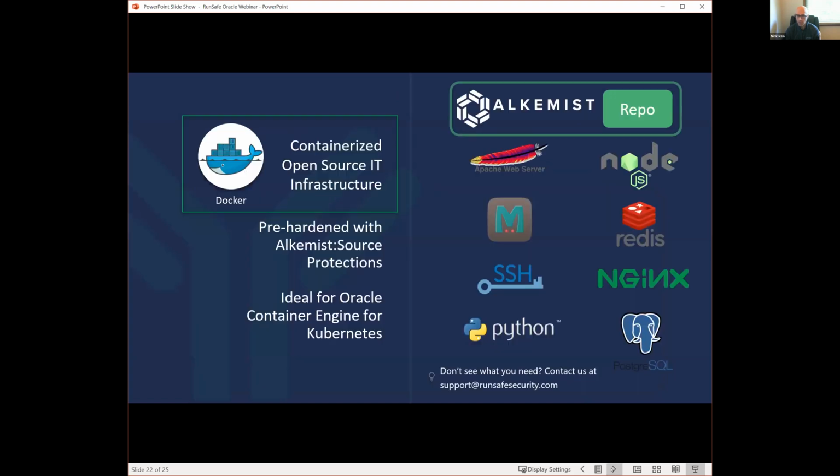Now, additionally, you may not be running Linux-based images, VMs, as part of your open source infrastructure. The move to containerized workloads is well underway, has been for some time. So part of the broader Alchemist repo offering includes a larger library of Docker images of open source tools, web servers, database servers. You see on the right a sampling of some of the things that are available in our container registry.